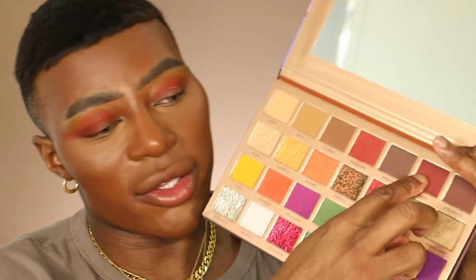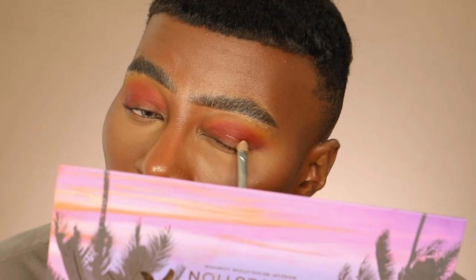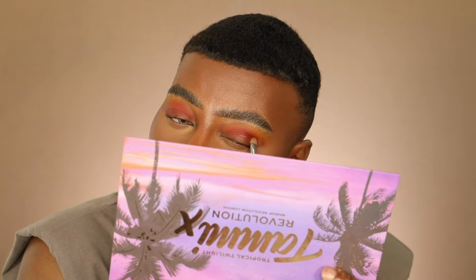Okay, so we're going to take Horizon and Coconuts, but should I mix both of them? Yeah, I'm going to mix both of them and put them on the corners here. I'm not sure where I'm going with this, but let's just call it a dark sunset. I'm really liking this palette. I'm going to add some glitter, I think, to see how the pressed glitters are. But these shadows so far, I really like them.